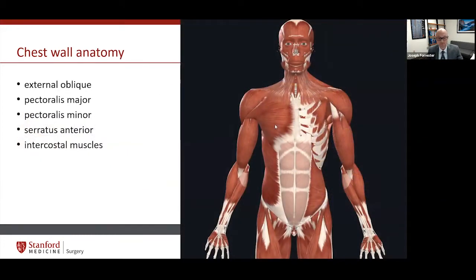Now, in addition to the muscles of respiration, there are a number of other important muscles that contribute to the structure of the chest wall that are important when we're talking about surgical stabilization. On the external chest wall, we have the external oblique, pectoralis major, pectoralis minor, serratus anterior, and the intercostal muscles that I just described.